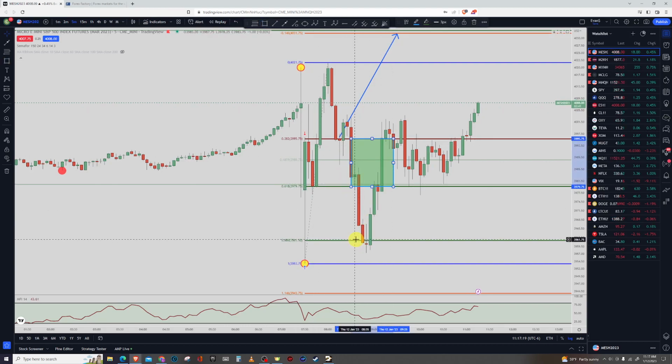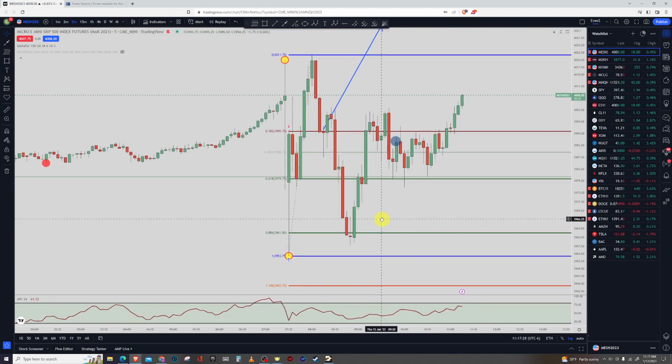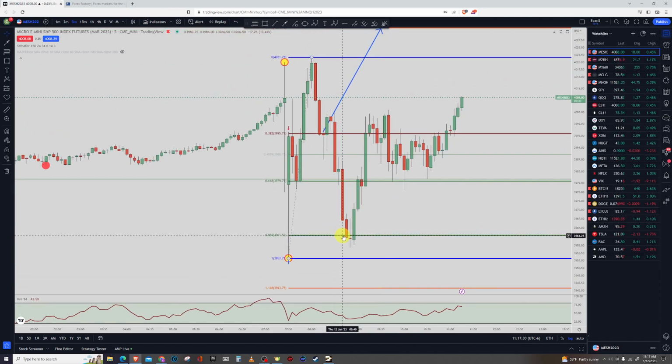And the second one is right here at the 88%. That's where, if I am going to get in, I normally would. To be honest, I was looking for it to go a little bit lower to get into it, like I did this morning. Unfortunately, it did not. Use the 88% as the support.